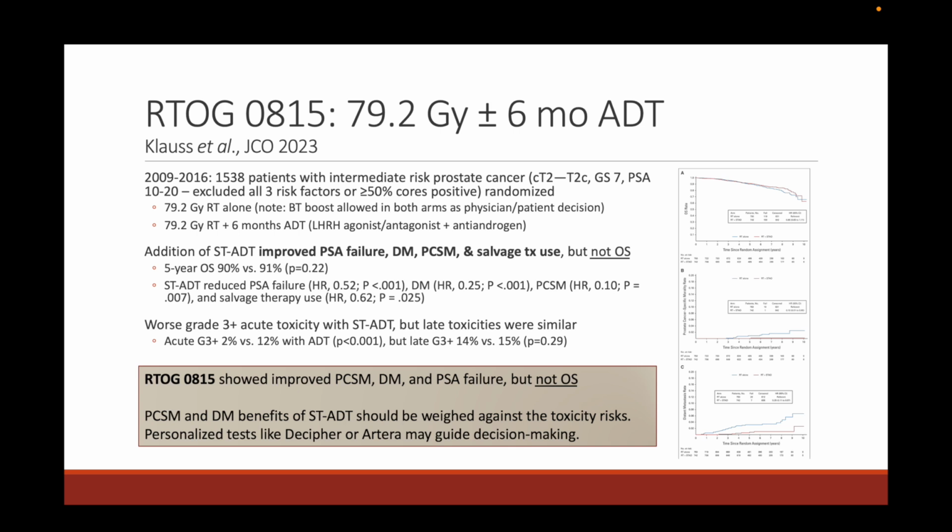And these toxicities are not insignificant. Patients do suffer when they're on androgen deprivation therapy, and so we want to spare them that whenever possible. And so in the modern era, we are thinking that personalized tests like Decipher or Artera may help us guide our decision making and help predict that absolute risk of recurrence so that we can make a clinical judgment as to whether androgen deprivation therapy will really be useful.